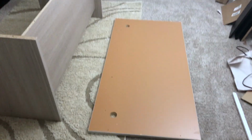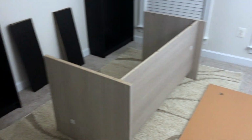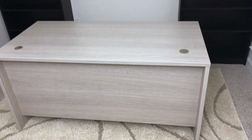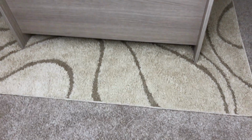Now I'm about to attach the top part. So I will show you guys when it's all done. All right, you guys, so we have officially completed the 2 bookshelves and the desk and the rug. It is all in place. I am super excited. It looks so good.